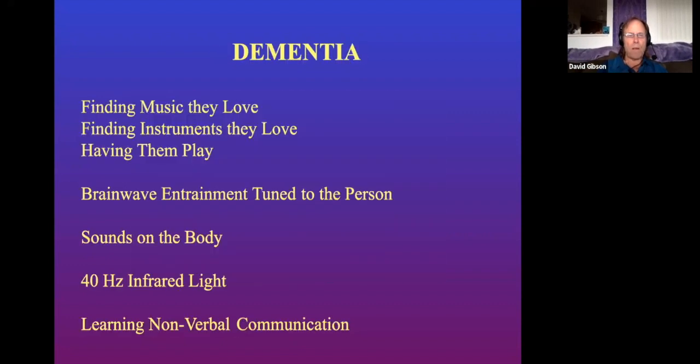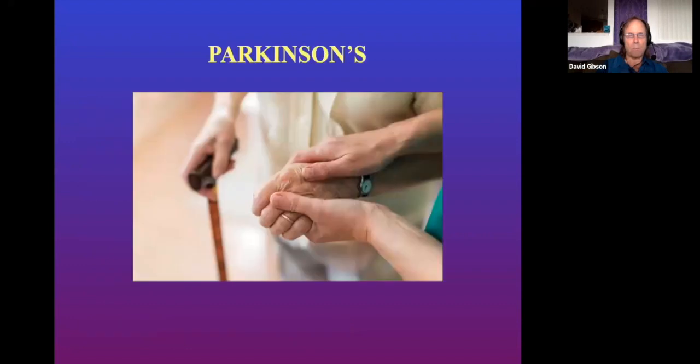All of these plans are from the meetings we've had in the Medical Sound Association. Parkinson's, we did clinical research with a dozen Parkinson's patients and found that the sound lounge got rid of their tremors almost every time, which meant some of them actually got off their medication and just use the sound lounge. I've tried binaural beats tuned to them, and sometimes it works, a lot of times it doesn't.